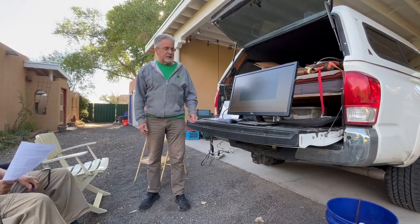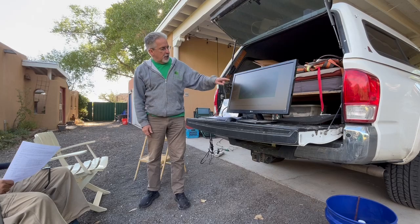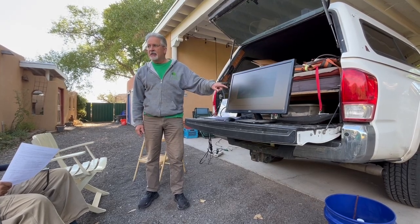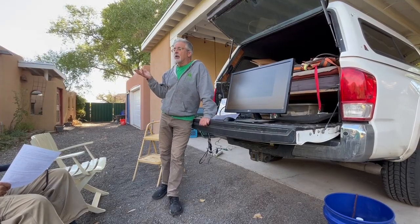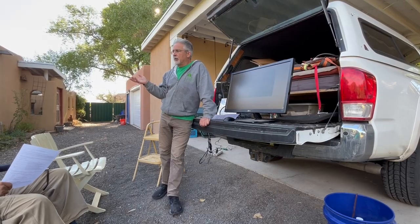One thing I've been reading about, this is just a little pet thing of mine, is agrivoltaics. Has anyone heard about this? Yeah. We put solar panels on the roof of our house, which in the long run is going to pay off economically, and our carbon footprint's much less.